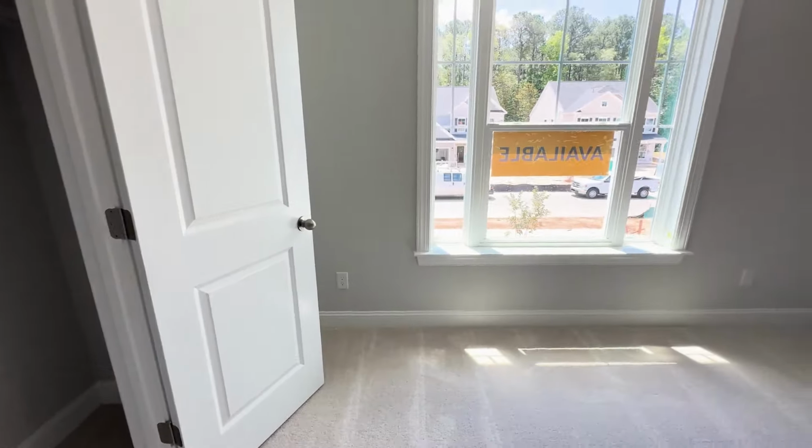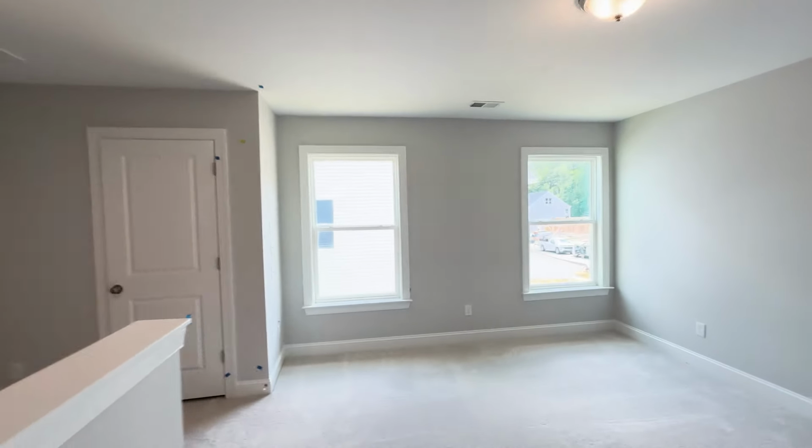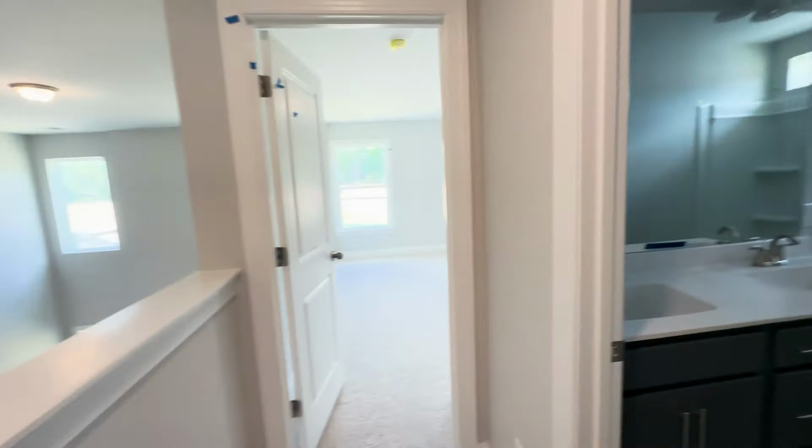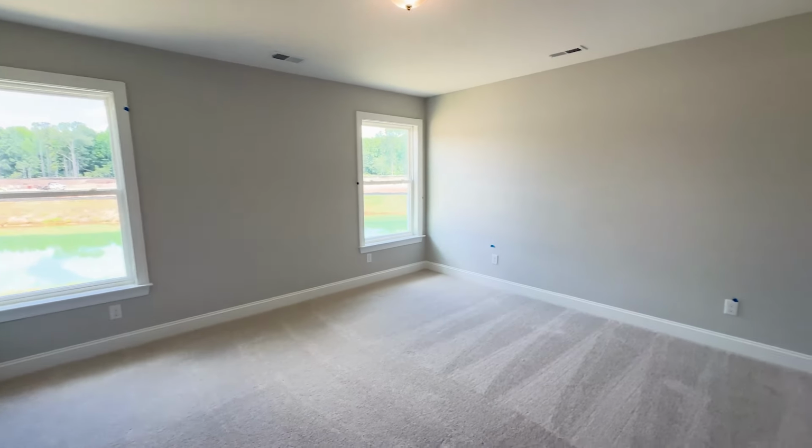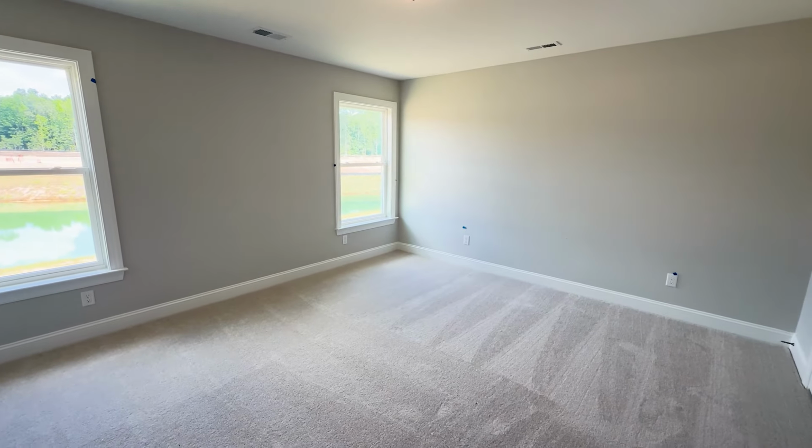So kind of a small closet, but not too bad. Good size room though. It's actually good if you have kids that you need to separate, not have right next door to each other. You can still hear them because it's open up here. Full bath, all right? And another bedroom. And actually a really big bedroom for a secondary bedroom. Yeah. This is cool. Let's go back outside.